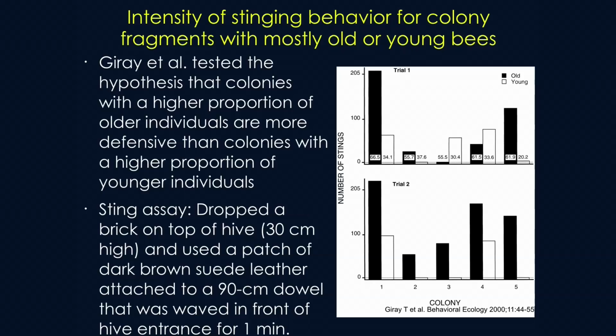So what he did is he created these artificial colonies where the ratio of workers that were young versus old was not the natural ratio. He artificially added either a lot of old workers or a lot of young workers to these artificial colonies to see how likely they were to sting. He saw what is not surprising, that in colonies with the old worker population, there was almost a fourfold increase in defensive behavior compared to the ones with the young workers. So foragers and guards are the ones that we can be afraid of in Africanized honeybee colonies.